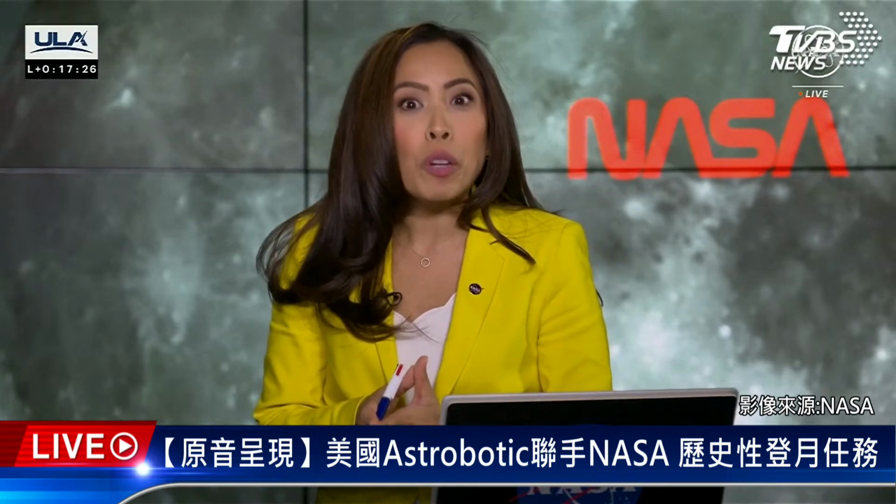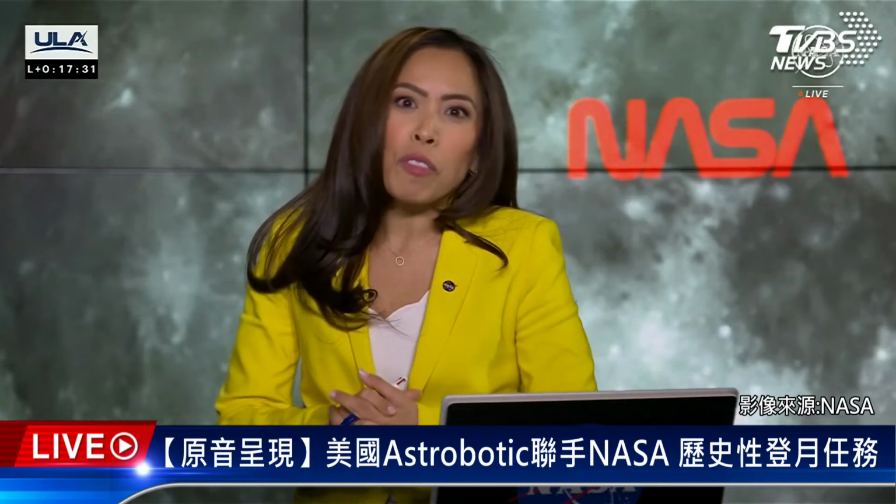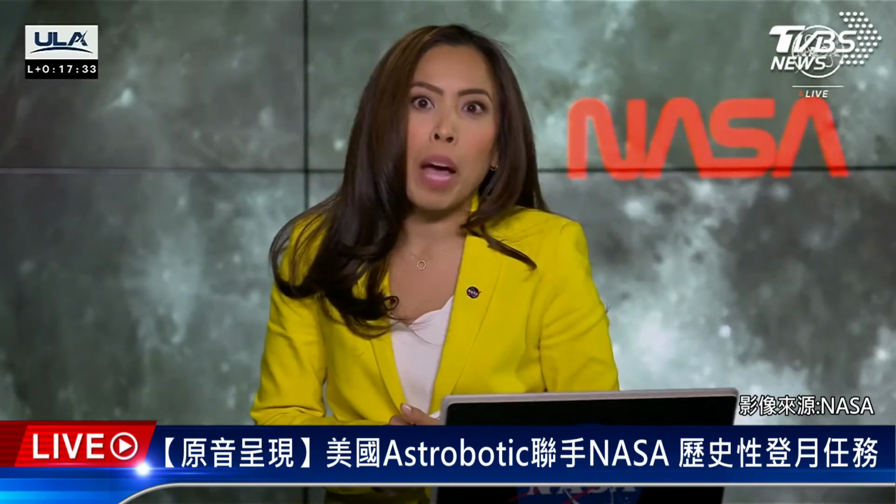Today was also the first launch of ULA's new Vulcan rocket. Again, congrats. It lifted off from Cape Canaveral Space Force Station's Launch Pad 41.